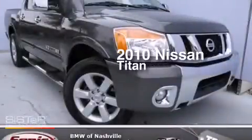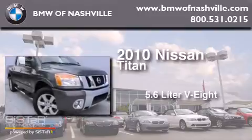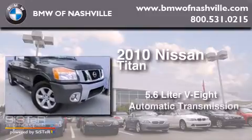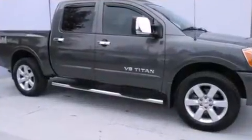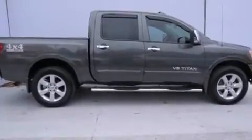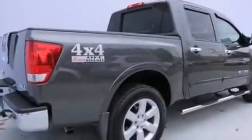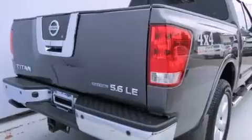This is a 2010 Nissan Titan. It features a 5.6-liter, 8-cylinder engine, an automatic transmission, and the added safety and control of 4-wheel drive. Its top features and packages include a navigation system, heated seats, a DVD video player, satellite radio, and a sunroof enables you to fill the cabin with fresh air at the push of a button.